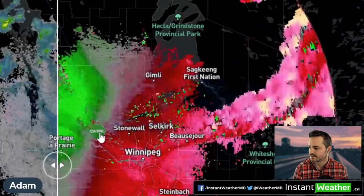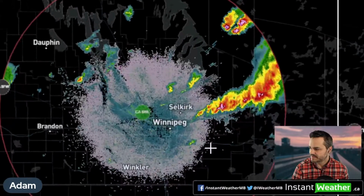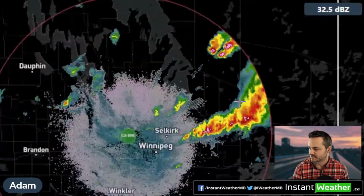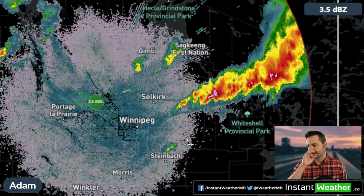And yeah, we may have some more storms popping up. We'll have to see. They may end up fizzling out as well, so that would be good news. So basically, if you're wondering if there's a severe risk, again, for Winnipeg, it seems like it's in the clear at this point in time, as long as nothing else does pop up.